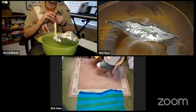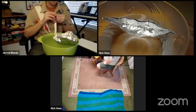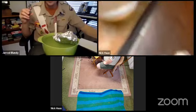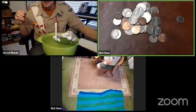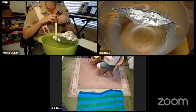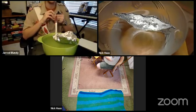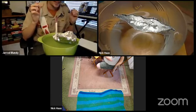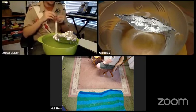And for those of you that are following along at home, I've got quarters here. And what do you got over there, Nick? A whole mess of random coins. Awesome. I'd love to hear from you guys in the comments how many different coins you think will be able to go in each of our boats and which boat you think is going to last the longest. So let's start putting them in, Nick.